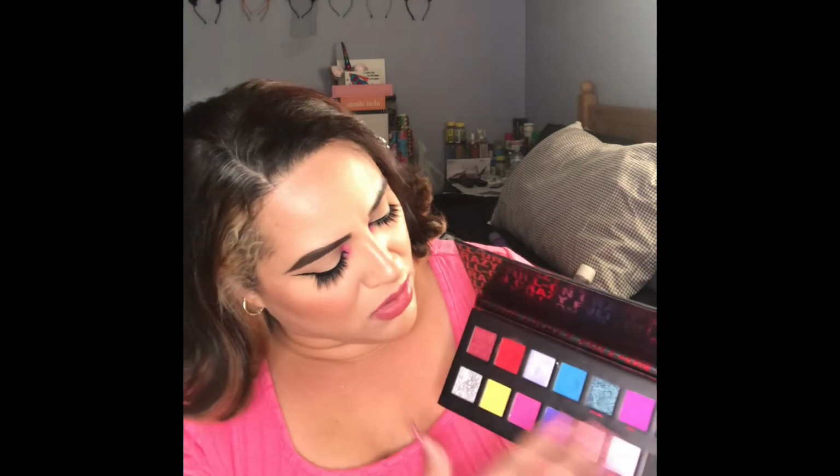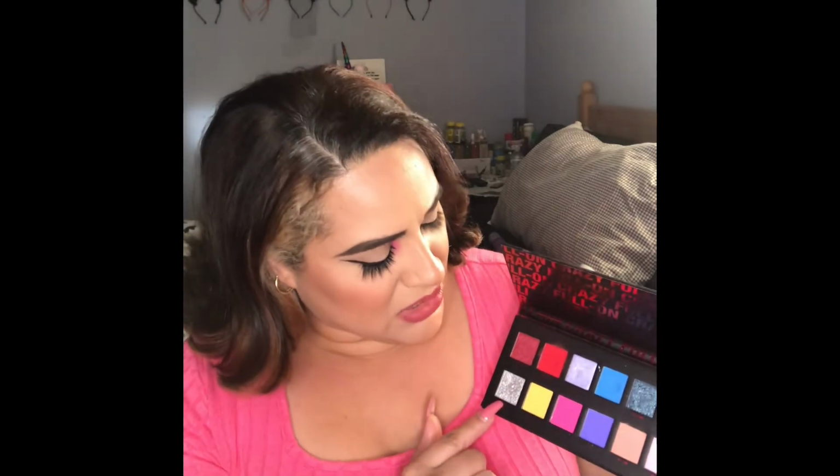Like, I love all of them. I've used the red, I've used the blues, I've used the purples, pinks, I used the silver. Oh, the silver is beautiful. I dig this. This is a pleasant surprise. Not that BH Cosmetics doesn't have really good shadows, they do. It's just that I haven't seen them launch anything new in a while, and this was like nice.